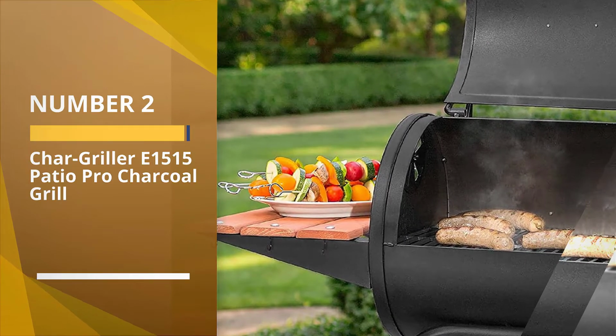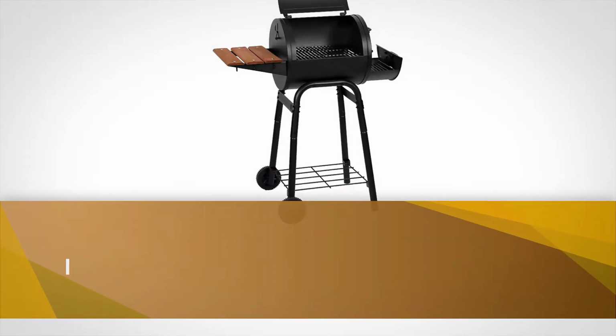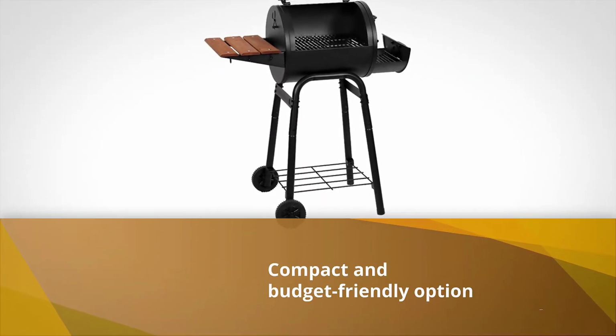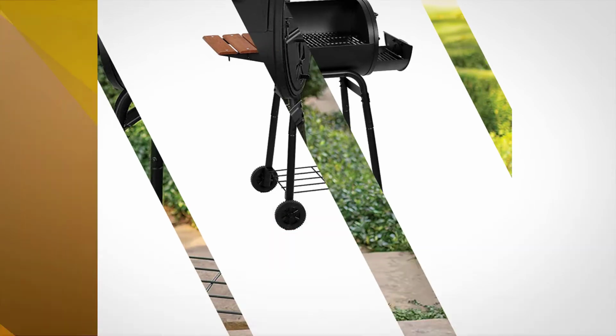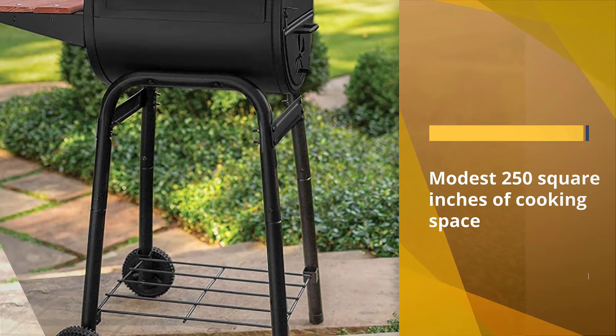Number 2. Char Griller E1515 Patio Pro Charcoal Grill. The Char Griller Patio Pro Barbecue Grill is a compact and budget-friendly option for your deck or patio. It features a modest 250 square inches of cooking space.